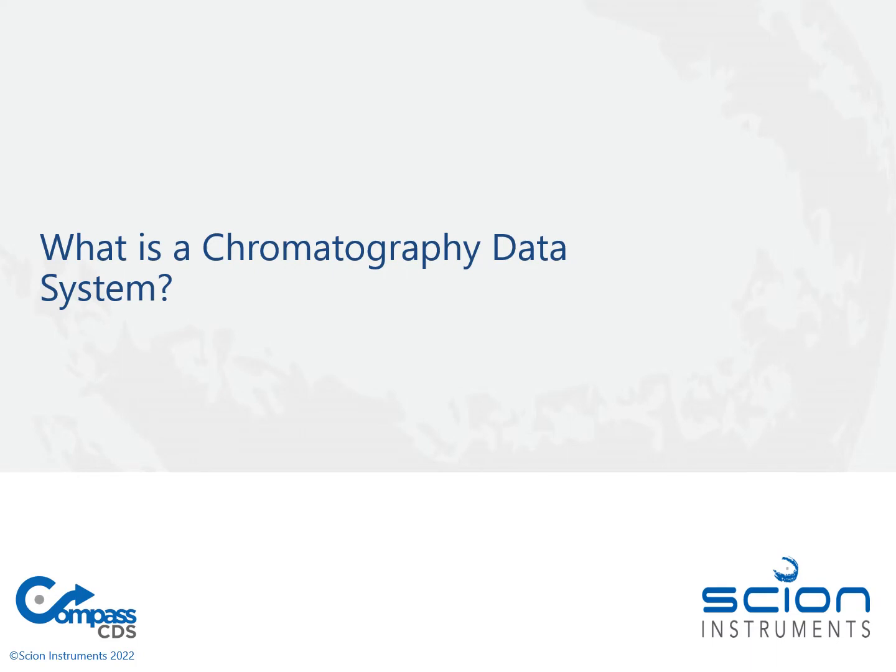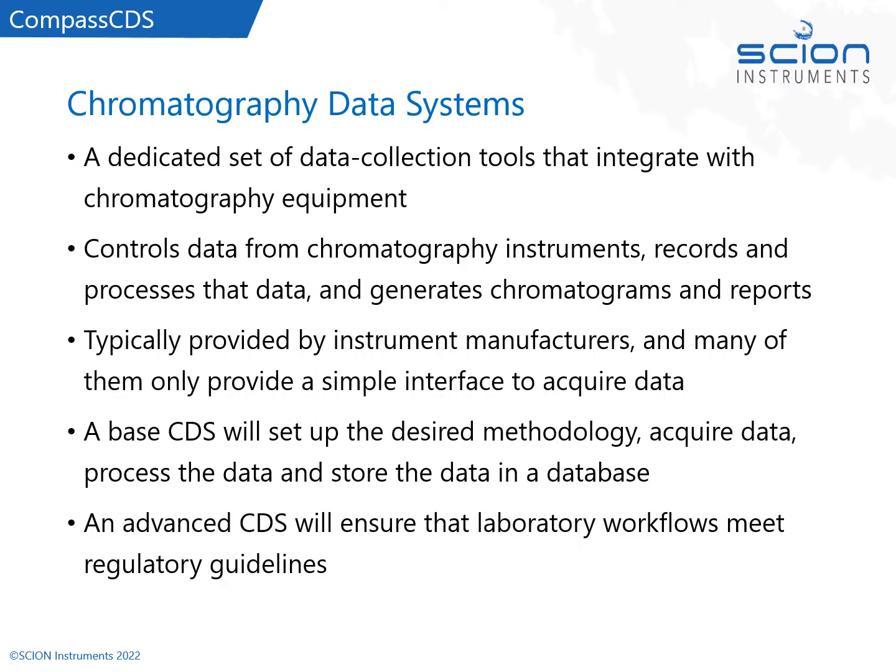Now we will go through what a chromatography data system is. A chromatography data system is a dedicated set of data collection tools that integrate with chromatography equipment. It controls data from chromatography instruments, records and processes that data, and generates chromatograms and reports. CDSs are typically provided by instrument manufacturers, and many of them only provide a simple interface to required data. A base CDS will set up the desired methodology, acquire data, process that data, and store that data in a database. An advanced CDS will ensure that laboratory workflows meet regulatory guidelines.